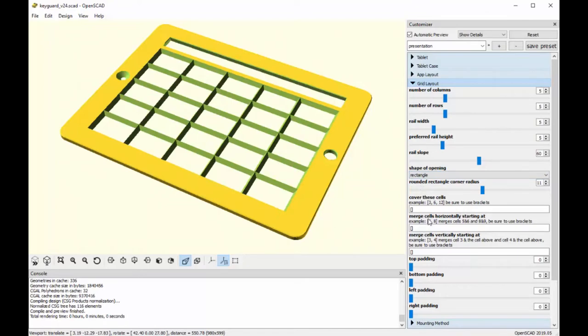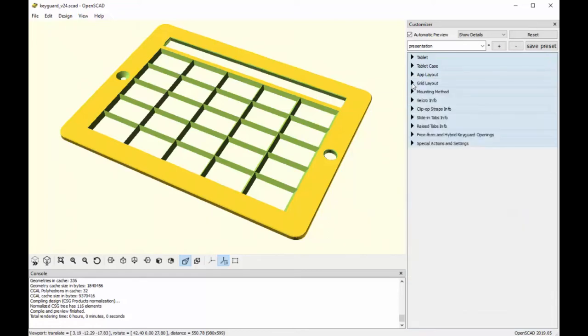I have the option to cover certain cells in the grid or merge them both horizontally and vertically. I can make fine adjustments to the location of the rails by adding padding, but that's not necessary with the TouchChat app. We're almost done. The last thing we need to do is settle on the mounting method for the keyguard.